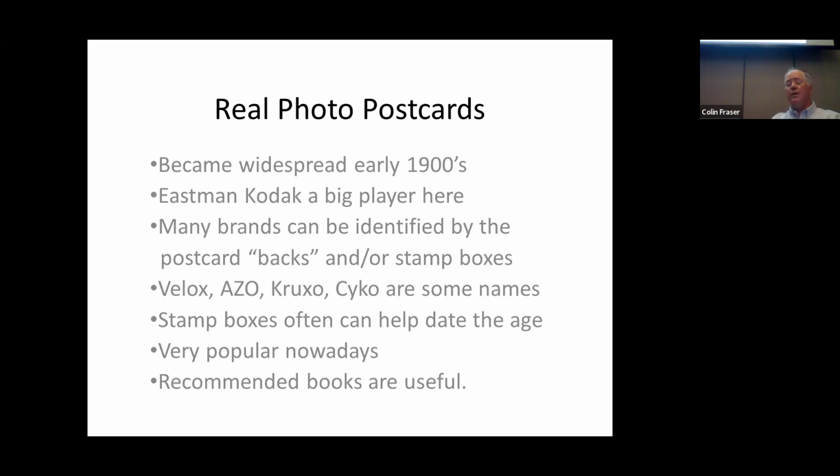I don't think the Zoom meeting is going to get this, but it's a great volume, hardbound. It's by Robert Bogdan and Todd Wesselow of New York. And they've done a great job studying real photo postcards. One of the things I particularly like about their book is in the appendix, I think appendix number 2. You can look at the stamp box and what it says on the back with postcard and various things, and you can date the postcard to within a certain number of years. It's quite useful for people who collect real photo postcards.